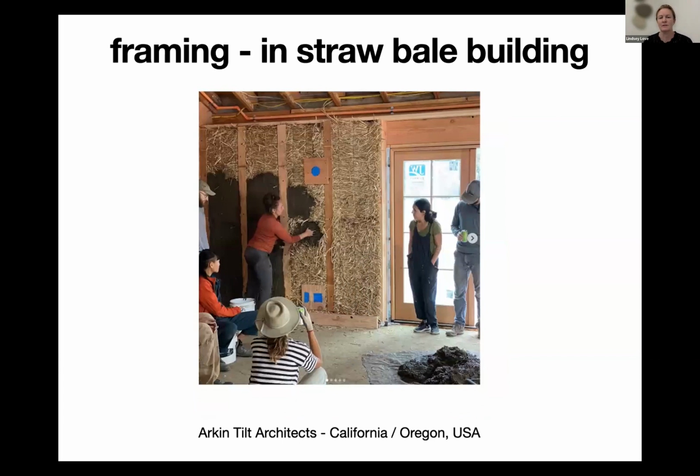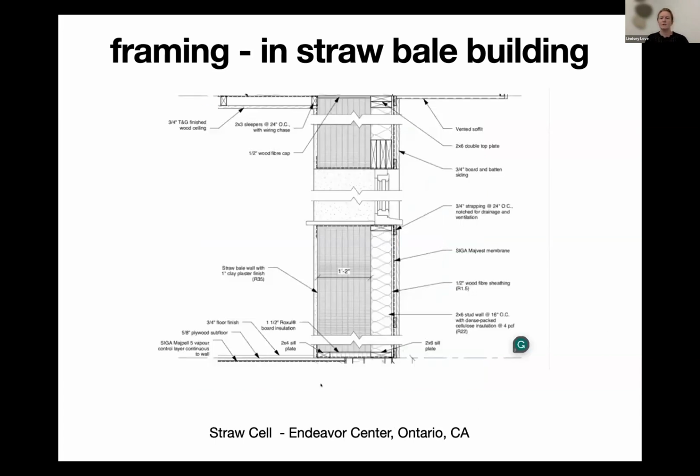This is another framing system that Arctilt Architects uses often. You can't see the framing behind the little webs or ribs of plywood on the face of it, but basically they use these big 3-string bales that are, I don't know, like 18 inches wide. The framing is just slightly modified from 16 inches to 18 on center, and the bales fit very nicely in there. And then they can just use this spline between them. This is a system called Straw Cell.